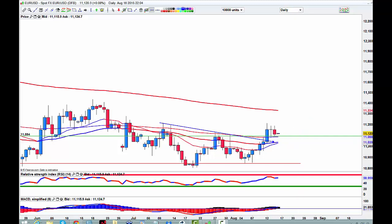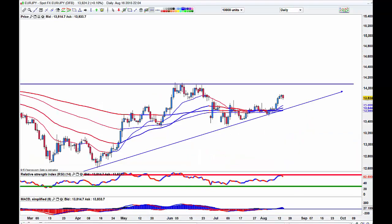On the Euro US. Euro Yen, and a nice push. This goes much further back. So test, and then we get squeezed. We get pushed higher. Bearish close on Friday. New high, close below next day. I think we just need a pullback to this area here before this gets a leg up to 140.